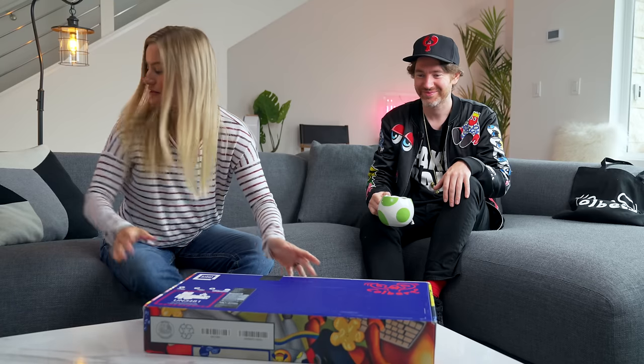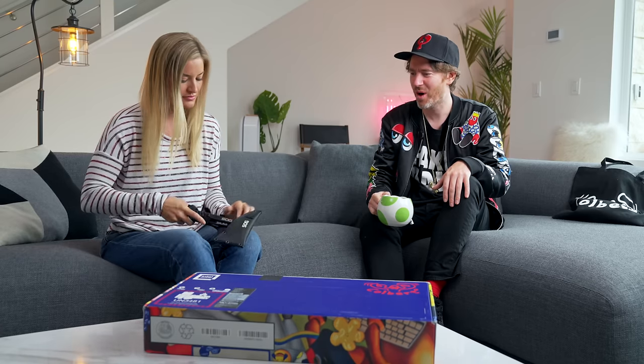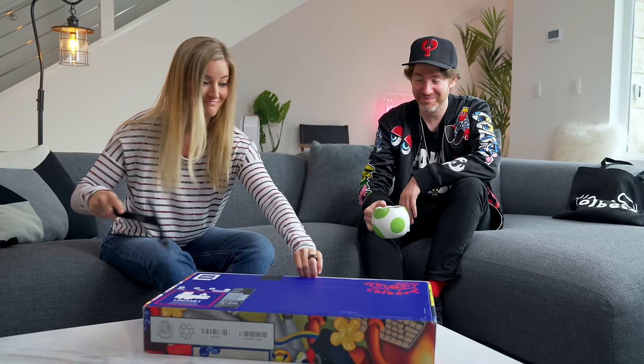I couldn't find my machete, but I have some throwing axes, so. Wow. I think we'll just use one of these to open it. Look at that. Yeah, precise. And that's all we needed to do. All right, here we go.